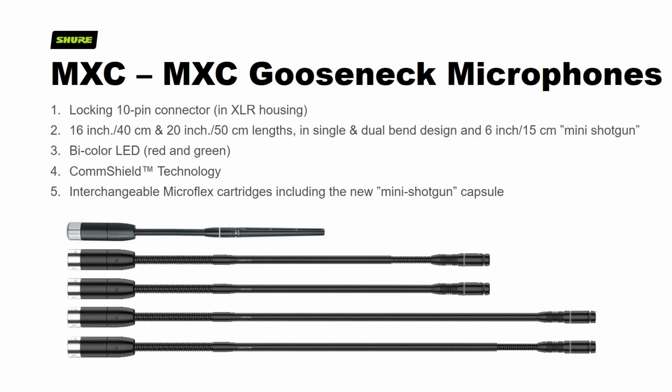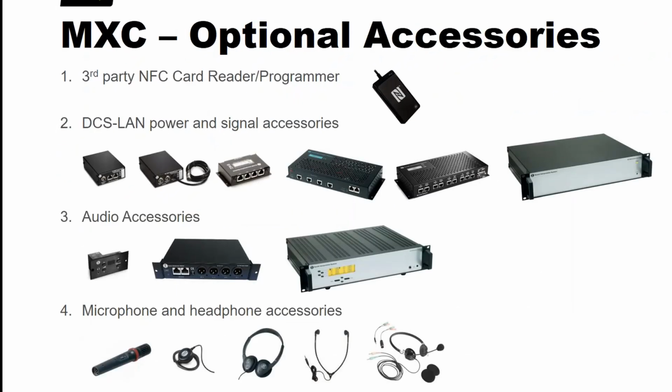All of them are featuring ComShield technology, which is Shure's approach for design for improved resistance against RF noise. And finally, all those Microflex capsules are interchangeable. So whenever there should be the need for going for supercardioid, for Omni, that can be changed as well. By default, they ship with cardioid capsules, apart from the mini shotgun, of course.